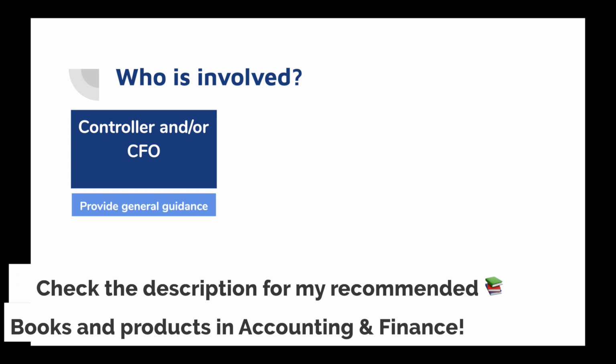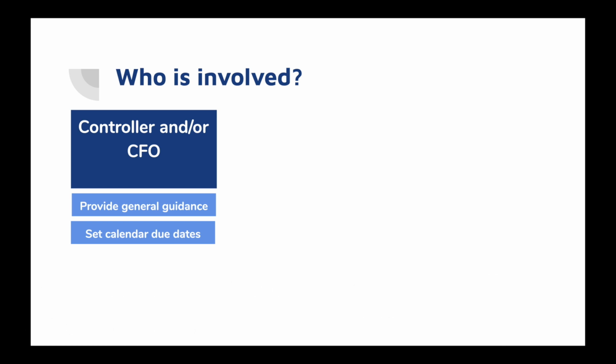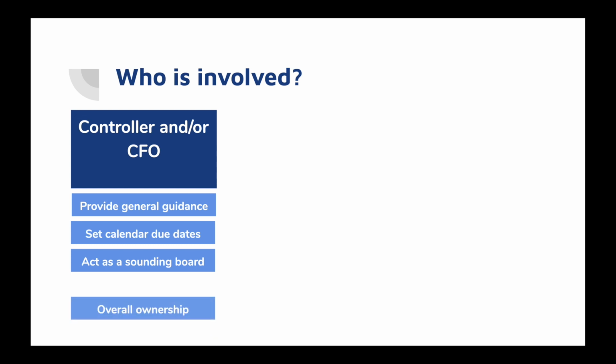And basically they'll provide general guidance into what's needed for the budget to be built, and also set up a calendar with due dates. And we'll go through all of that step by step in the next minutes here. And then also what they do is act as a sounding board, basically a sounding board in the sense that you get ideas and then you give feedback as far as whether these ideas are valid for the budget or not.